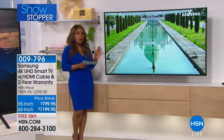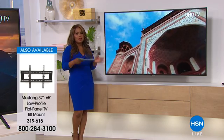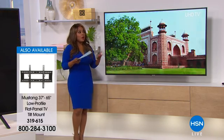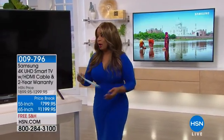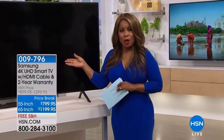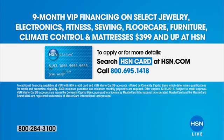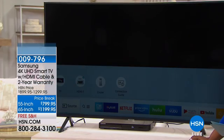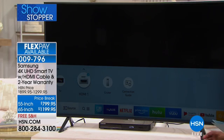And the difference in price, if you're wondering, on the Flexpay, is a $60 difference. Now, if you're doing the 9 months VIP financing on our HSN card, it's a little different because now you've got 9 months to pay for it. That means the 55-inch will only be $88.88. That's really affordable. And then the 65-inch will be $133.32 instead of $199 a month. So $200 versus $133 if you're using the VIP financing, and then $133 if you're using our regular FlexPay. On VIP financing, that 55-inch becomes $88.88.